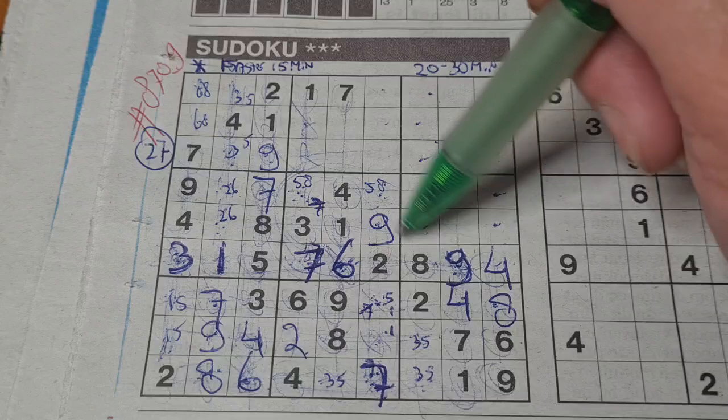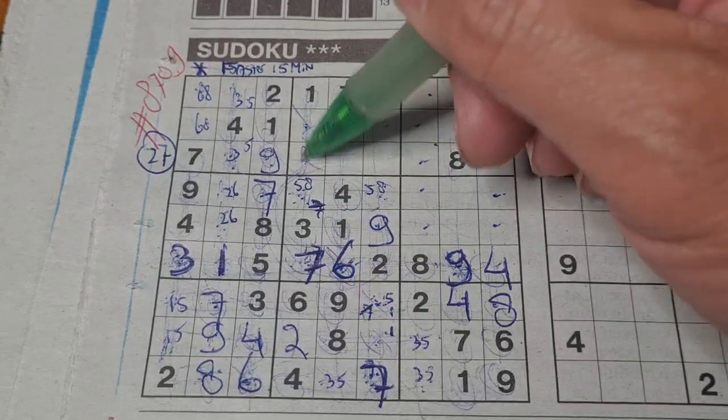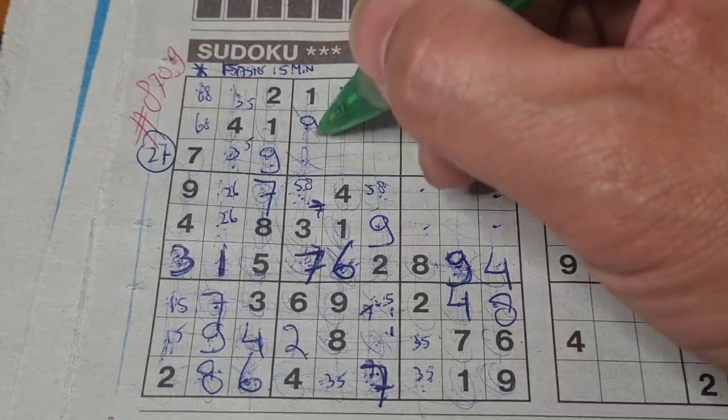need a 9. 9 in this column, 9 in the middle column, so the column next. Now only 2 places left for the 9, should be here or there. We have a 9 in this row, no 9 there. 9 should be here.